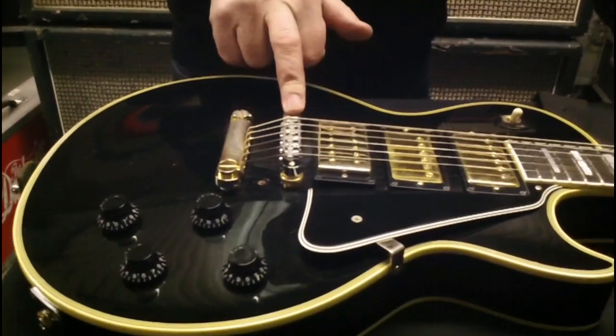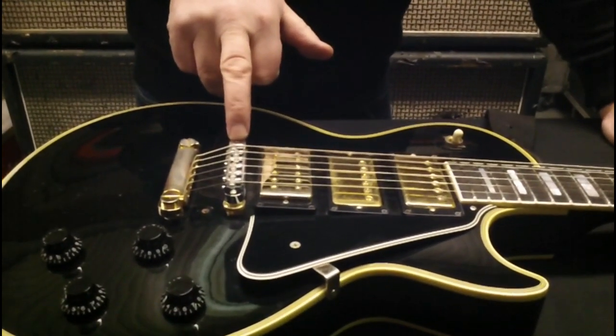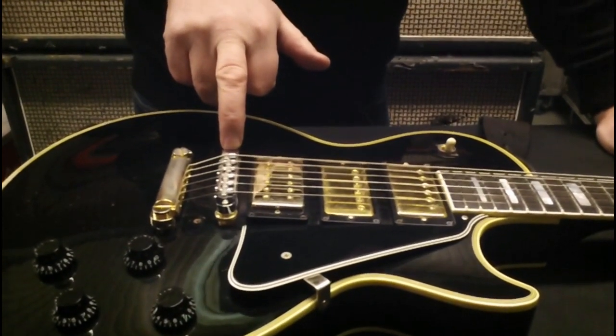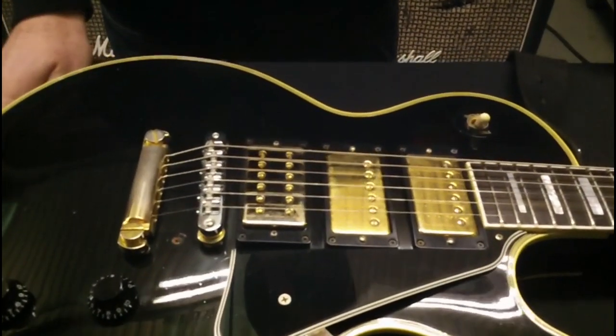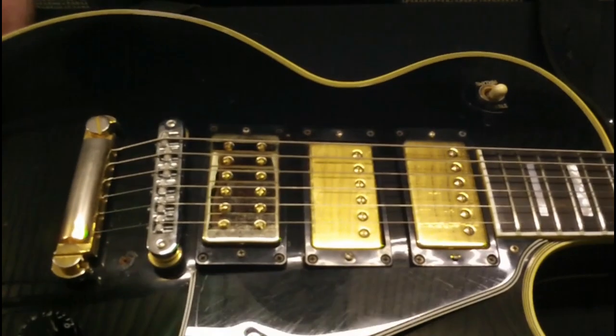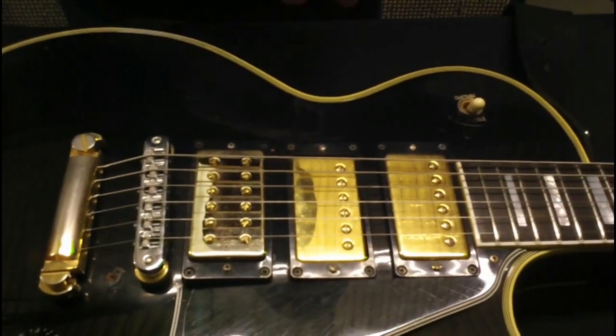What next? The bridge was replaced. This is a Fishman bridge, which has got piezo transducers in the saddle. So if you've ever seen the band live and you've seen this guitar going from sounding like an electric to an acoustic, that's why. It's because of those in there. The bridge pickup's also been changed.